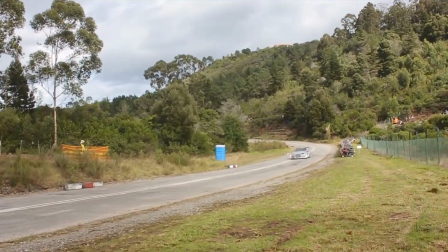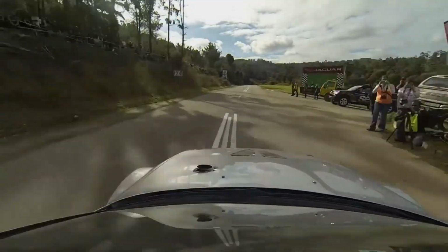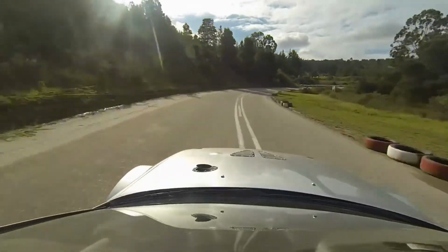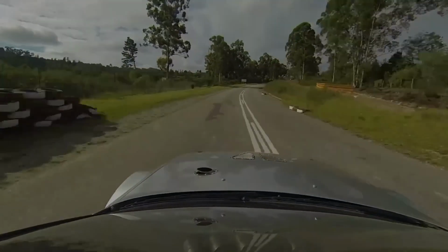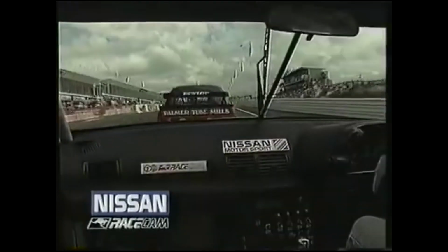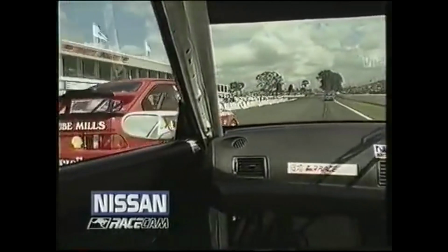In Japan, the R32 GTR entered the Japanese Touring Car Championship, and out of the 29 races it entered, it won all 29. This goes to show how insanely good the GTR actually was. But that's not all. Between 1990 and 1992, the GTR completely destroyed the opposition in both the Group A Championship, winning 3 times in a row, and the Bathurst 1000 twice.